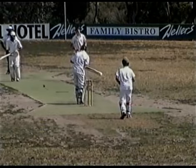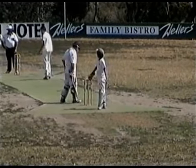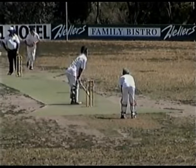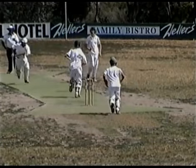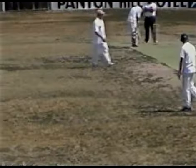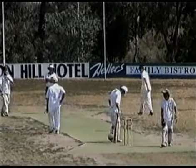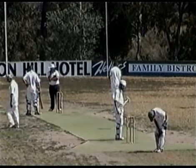Ball's to Jackson. It's short. I thought he might be tempted to pull that one away, but nope. Defence, the better part of valour. In comes Taylor again. Short this time, and Jackson flips this one away down to leg. There's a bit of a fumble there. A bit of a fumble somewhere for the sake of the fieldsman. We'll edit that out, and Jackson will go through for a single.